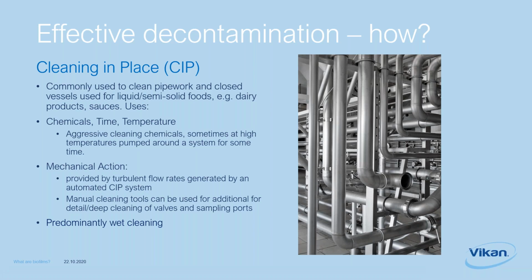It again is a predominantly wet cleaning technique, but in dry goods manufacture, there can also be dry cleaning with sugar scrubs or salt scrubs.